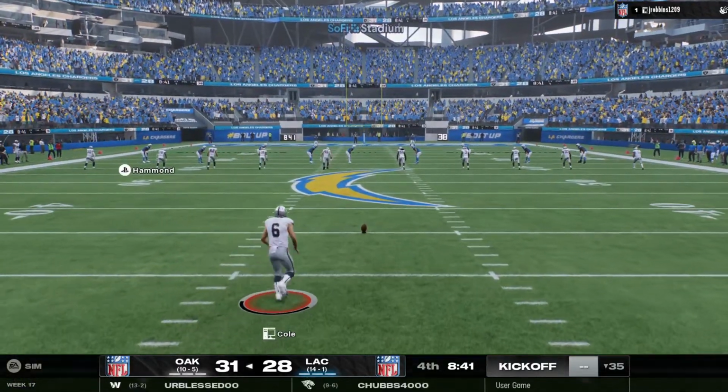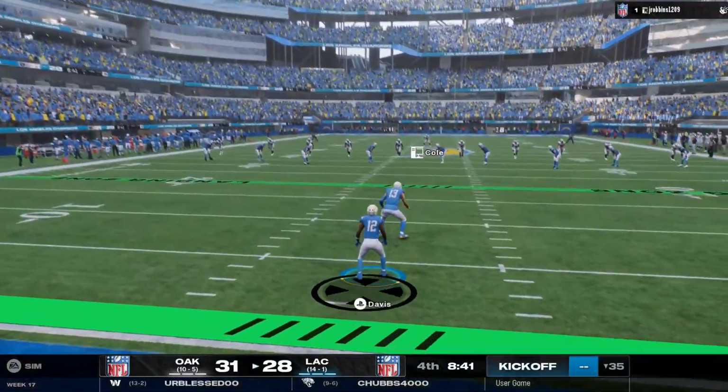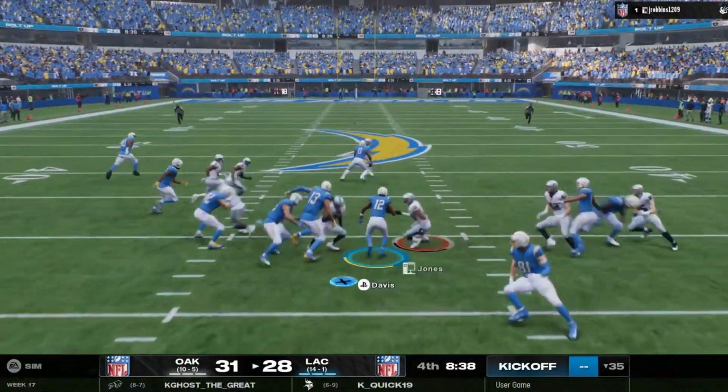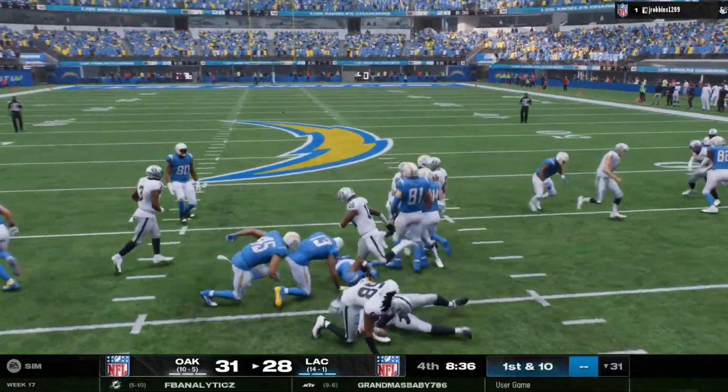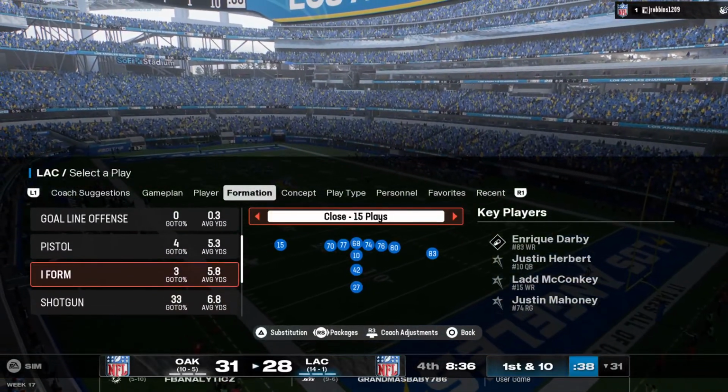The Raiders kicking team is out there, and they'll boot this away. On the return, here comes Davis. They'll have decent field position to begin with here, Brock. He's tackled just beyond that 30-yard line.